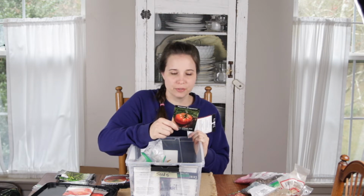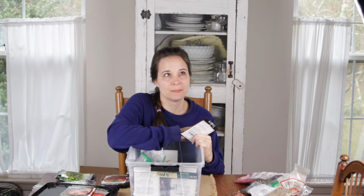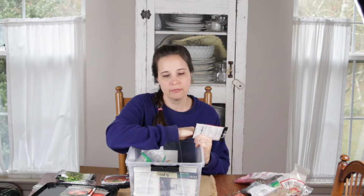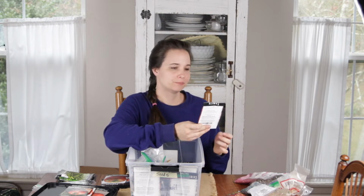Pantano Romanesco. This was one that had rave reviews, and I didn't get hardly any fruit off of this one. I don't know if it was my soil, my climate, I don't know what it was, but this was another one that didn't do real well for me. Heirloom tomatoes are kind of hit or miss. They're not improved, and the hybrids, I feel like, are a lot easier to be successful with, but I really wanted heirloom.